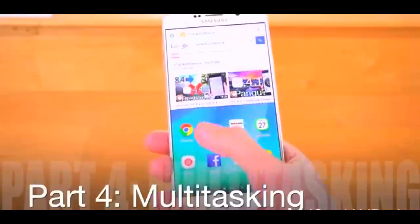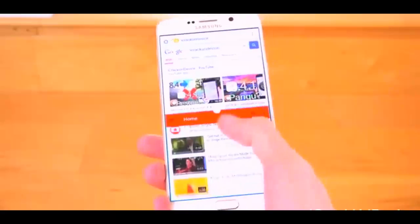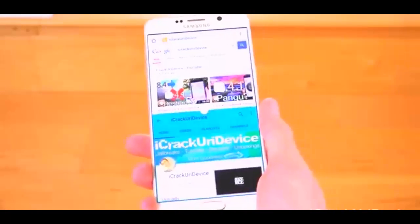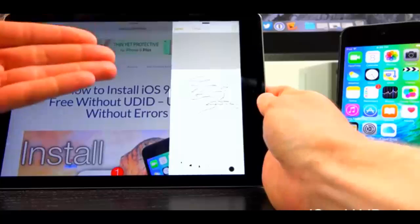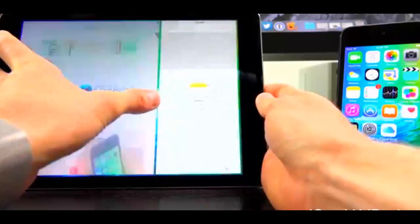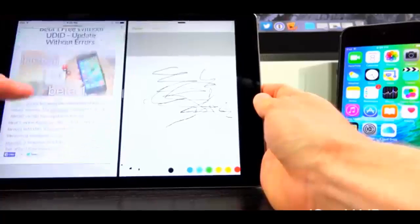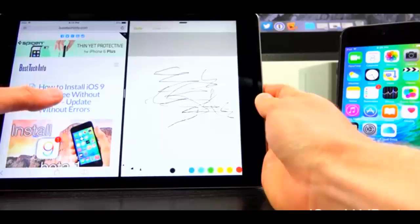And speaking of, let's talk about multitasking now. From a stock standpoint, Samsung definitely has the advantage here. We can run multiple applications side by side and you can do so much more, and there are a couple of interesting S Pen tricks. However, with iOS 9, Apple is starting to test the waters with split screen multitasking, at least with the iPad, and hopefully Apple will start to see that larger iPhone owners really want this option.